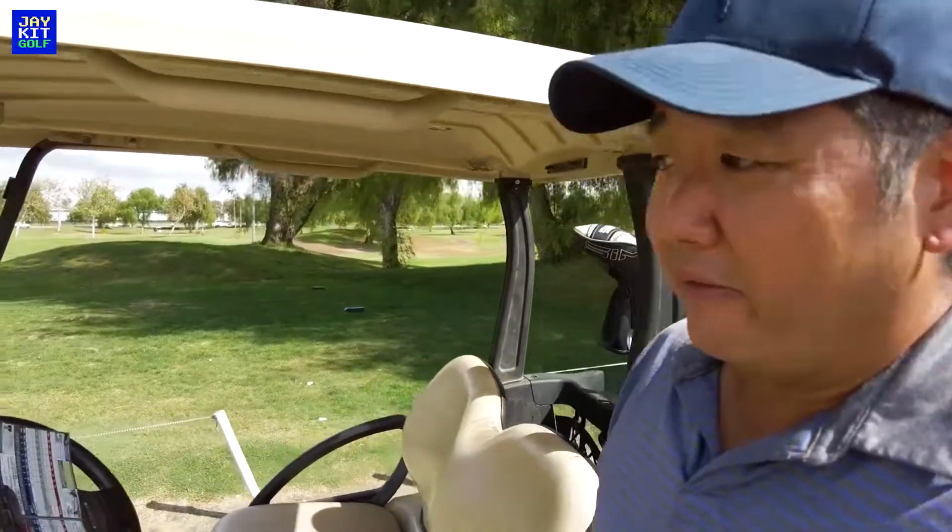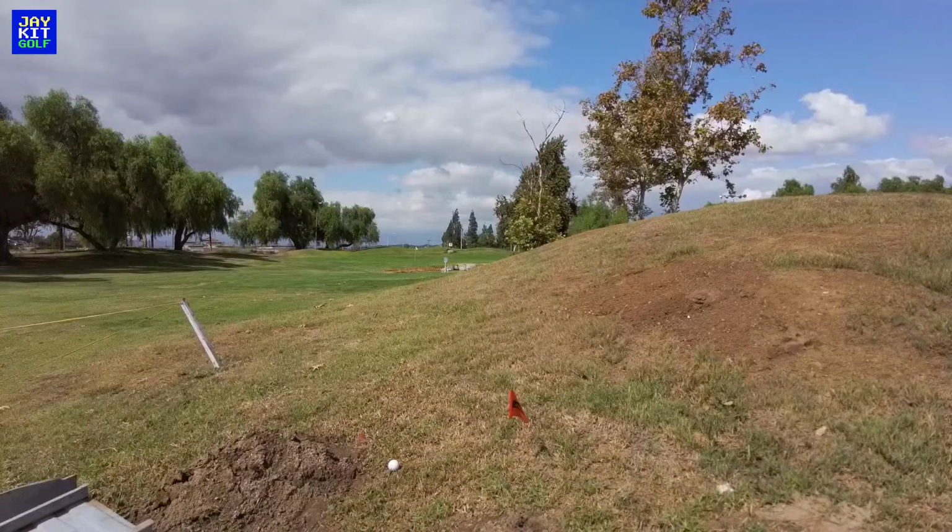I don't know what happened on that swing. I think it came out of it a little bit. Had a little fade at the end, got into the right rough. Hopefully don't have any tree trouble because there's a tree right there, but if I have an open look, it should be pretty easy.